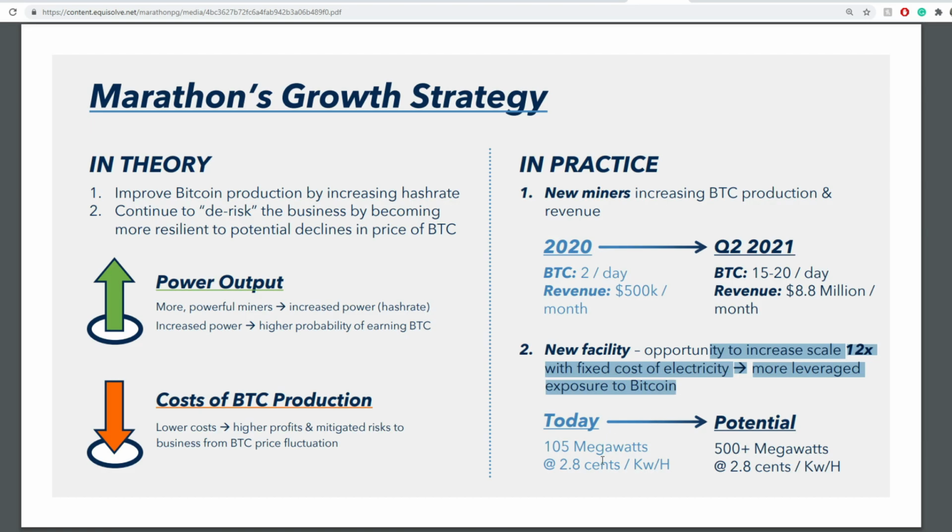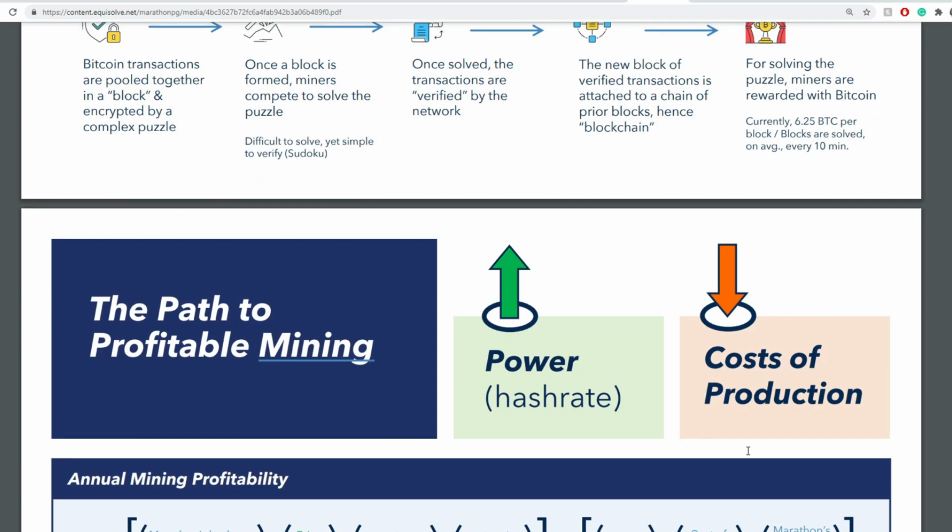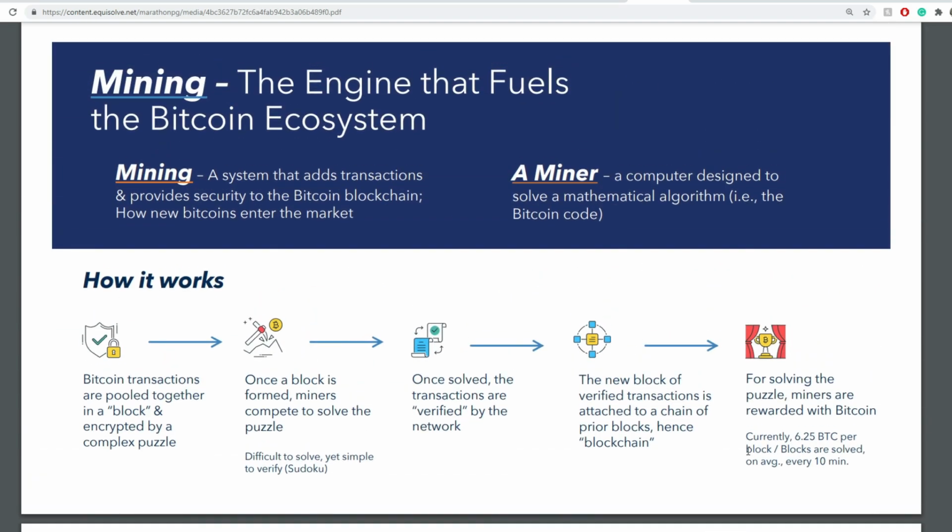So today they have around 105 megawatts at 2.8 kilowatts per hour. In the future, they're going to have above 500 megawatts. So you can see their growth. I can go on a bit more about the mining, but I did explain it in terms of the block rewards, etc. Here is a quick overview of how it works.